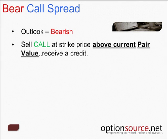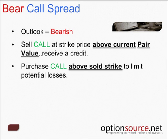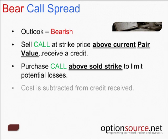Now, as I said, what I like to look for, in this case, is resistance levels. In the case of the put spread, the bull put spread, I want to look for support levels and sell puts below support levels. In the case of the call spread, I want to look for resistance levels and sell options above resistance levels. So here we're going to sell the call option at a strike price above the current pair value and receive a credit.